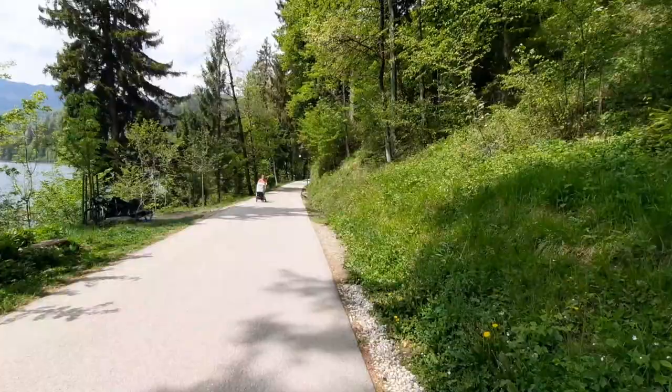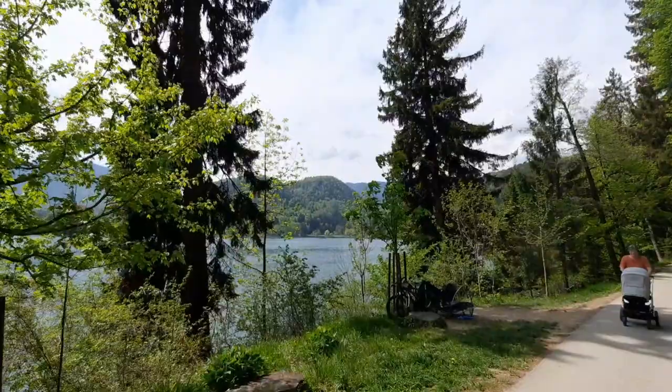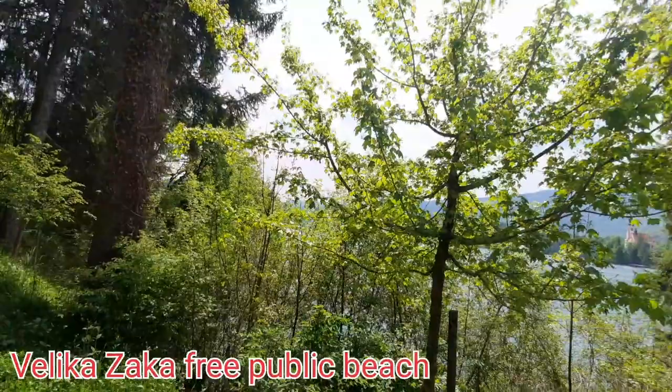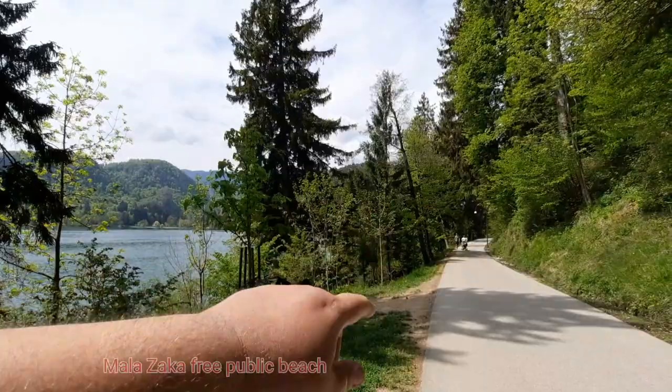There's another beach. Just over there, so you can swim in that area. It's an open beach, you don't pay to use it, because that one behind there, I'm not sure if it's free or not, but this one is for free, and another one is here that's also for free, so it's like an open beach.